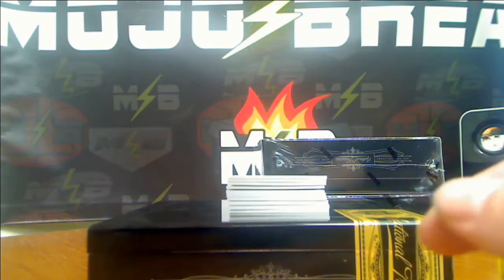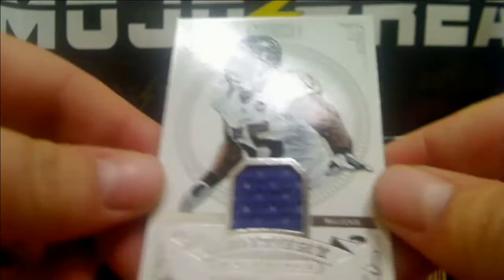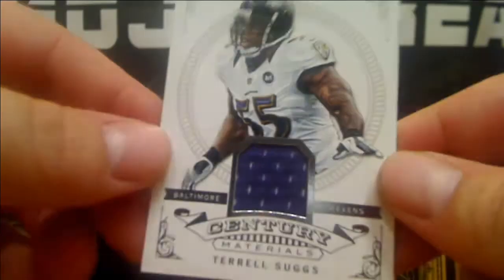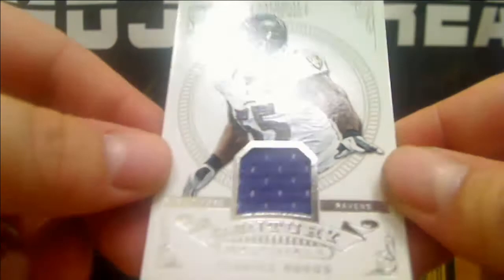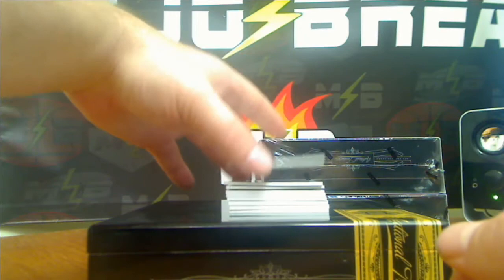I know, seriously. T Sizzle, Terrell Suggs, jersey. Really? 8 cases without books. Huh. Weird. Weird collation. T Sizzle. Jersey. 69 of 99. Naughty 101. T Sizzle. Got an old school Jim Plunkett for the Raiders.